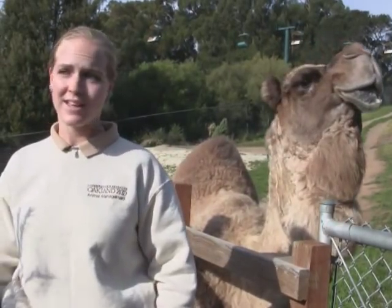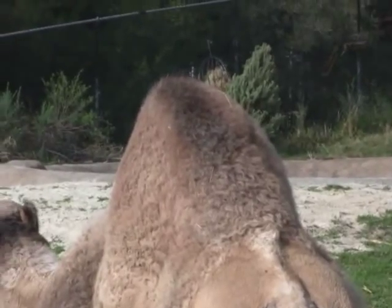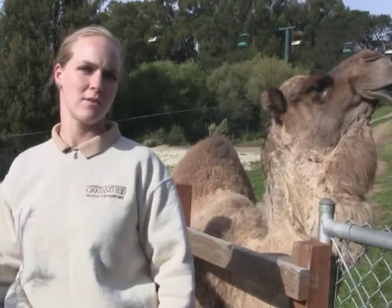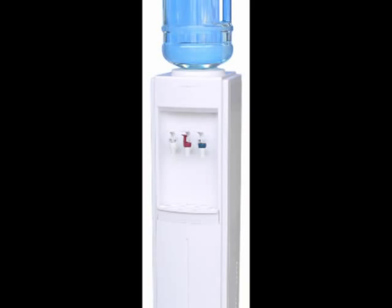Frequently there's a misconception that the hump is used for water storage, but actually the hump is fat storage. So they store fat reserves, and they just kind of bulk up for extra long trips and have a reserve of calories basically in the hump. So it is not a water storage unit.